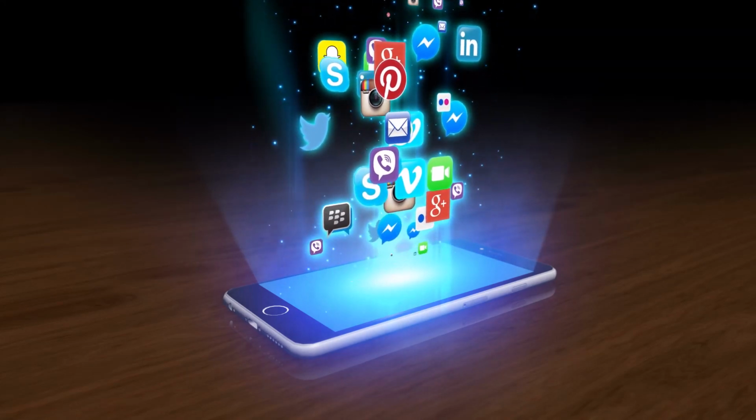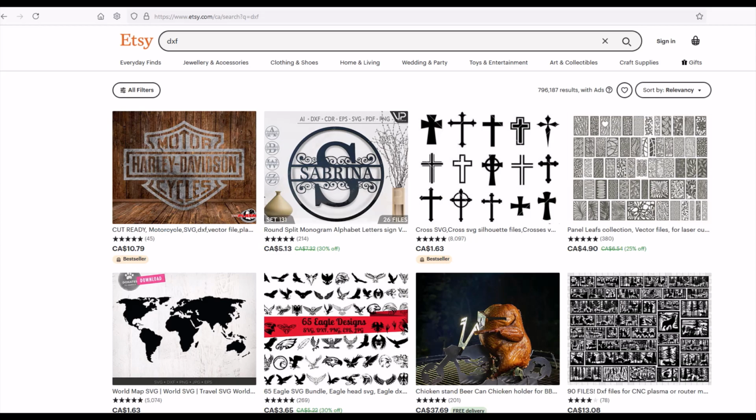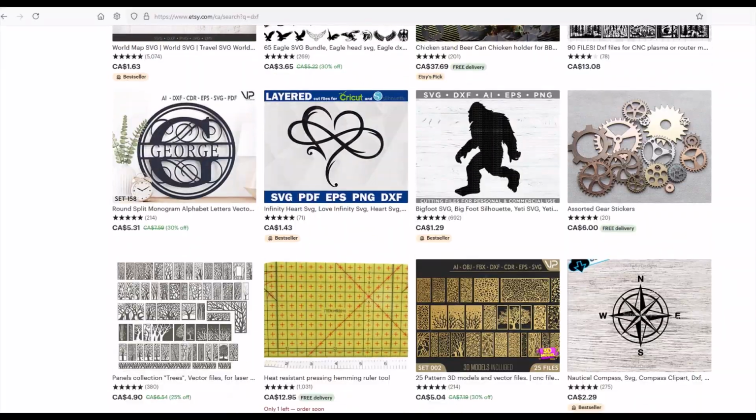You see, I could set up the world's greatest hamburger stand in my backyard, but if I don't advertise, I'm just sitting in my backyard surrounded by hamburgers. No one's going to buy them. I need people to see my product. The same is true if you're selling digital files.